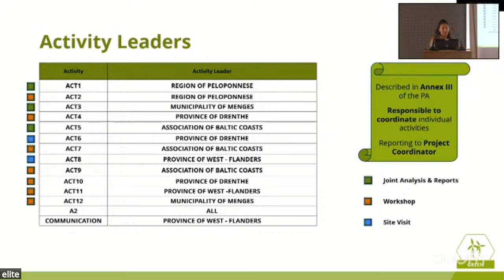We have 7 workshops conducted, and that would be activity 2, 4, 7, 9, 10, 11, and 12. And we do have 2 nice site visits. These are all described in a very detailed manner in Annex 3 of the partnership agreement, the list of tasks for every partner and what they are supposed to do.